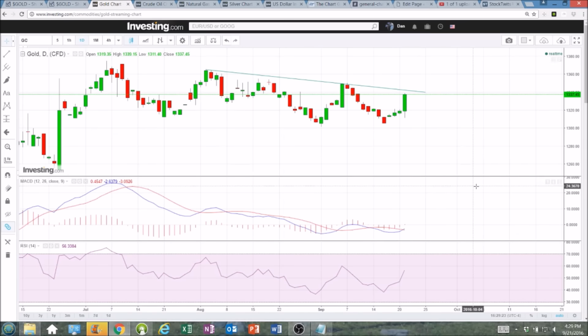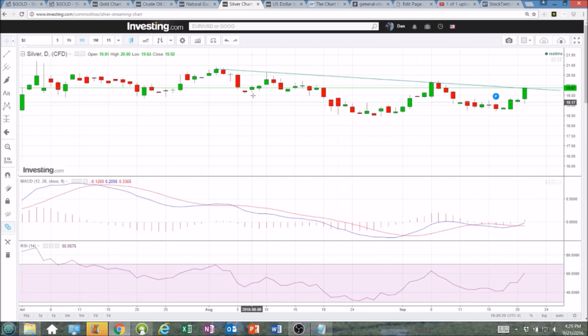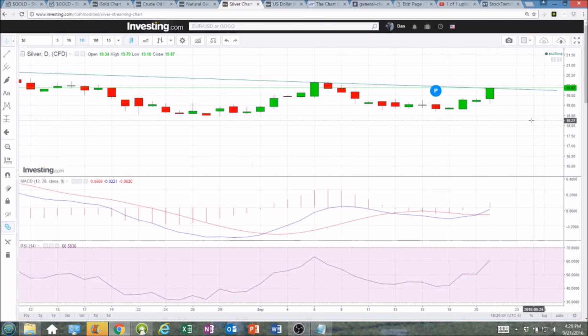I'm watching this downtrend resistance line on the daily, and that's just above 1440. We've got a bullish MACD cross, and we need to see this downtrend break. Ideally, we need to see the bulls break 1350.50 and start heading to higher highs. And looking at silver, it too is right at that downtrend resistance line on the daily. It is literally right there, so closer than gold is. And we'll see if silver gets rejected or is able to break through that level.